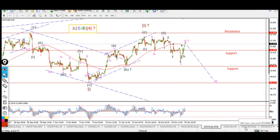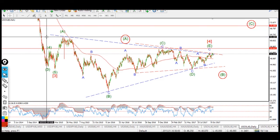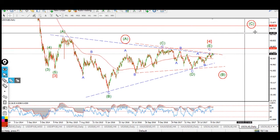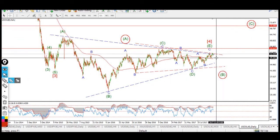Long term, oil is going down either way. We'll get a rally up, even if it is the alternate count of an ABC rally up. We'll get a rally up into the high 60s, and then it'll be a crash again. Actually, an initial target for that would probably be that 63 level there, that previous wave A. So for next week, we'll work on getting a confirmation of which way we'll follow for the moment.